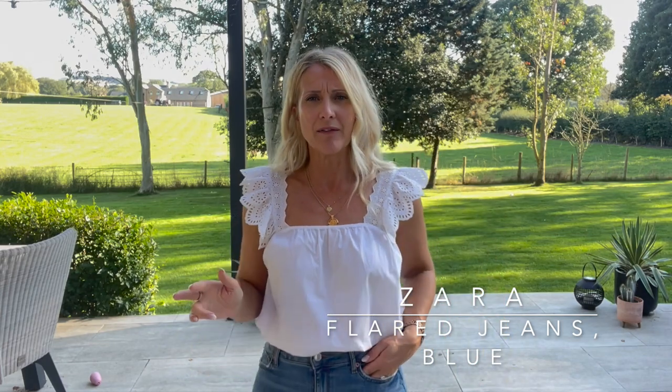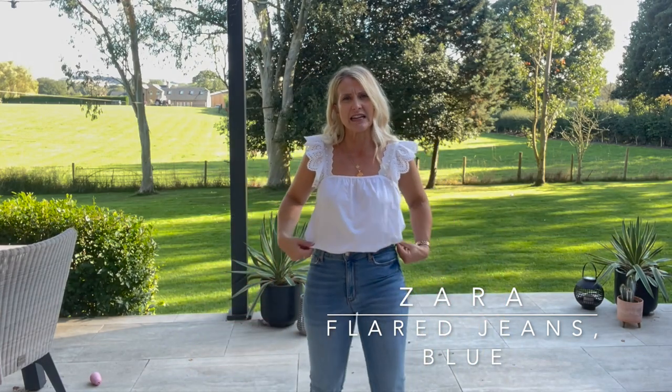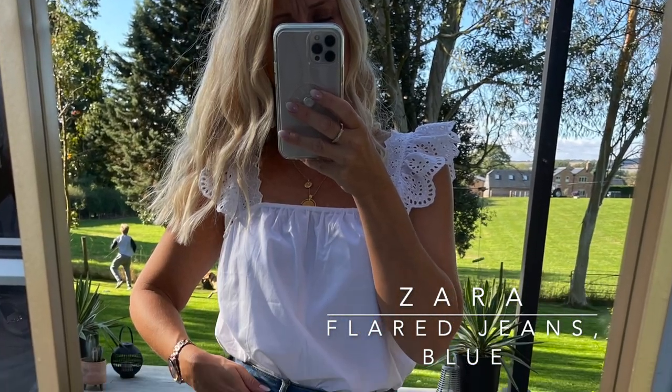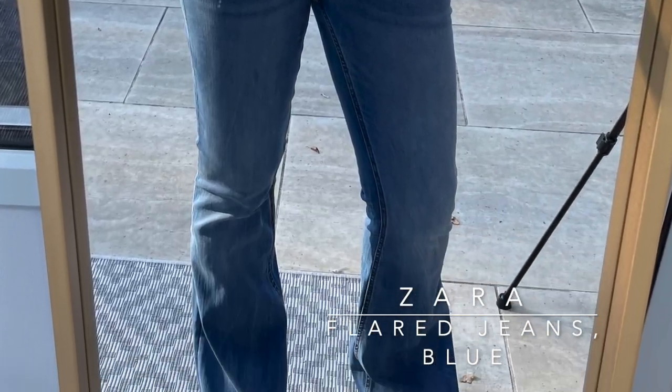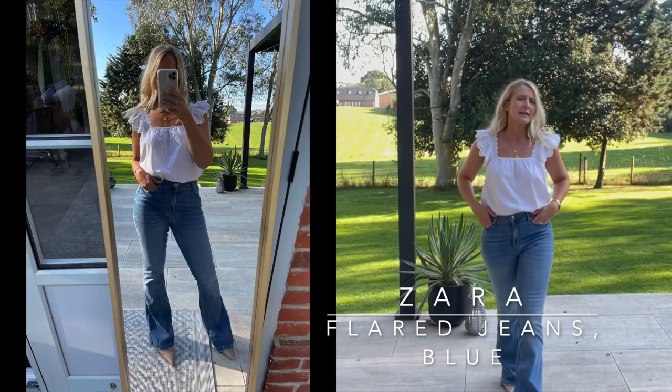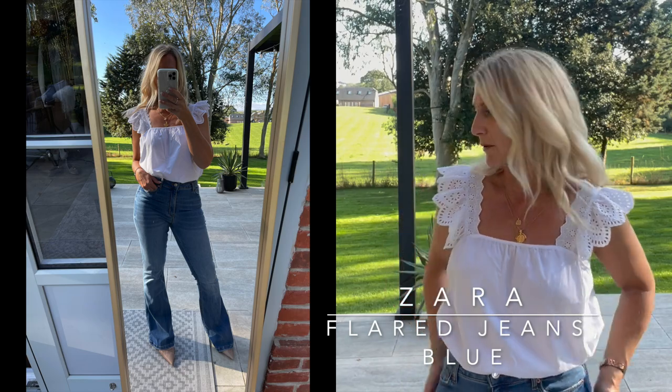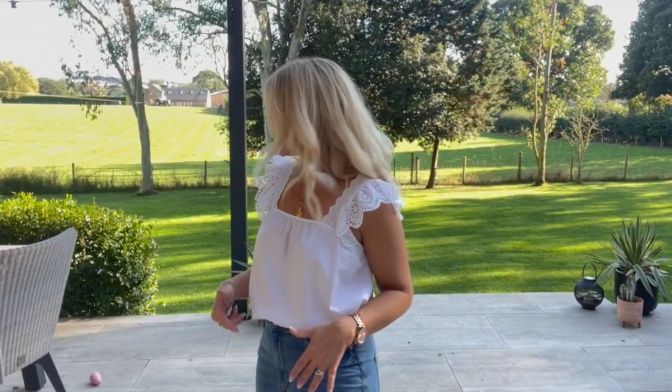So I've literally just got a pair of jeans and a little white top on. Just take a step back. I've actually got some Zara bootcut jeans on at the moment. So this could just be a plain white t-shirt and a normal pair of blue jeans.